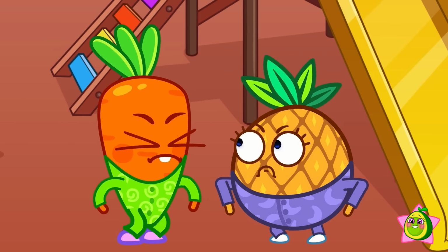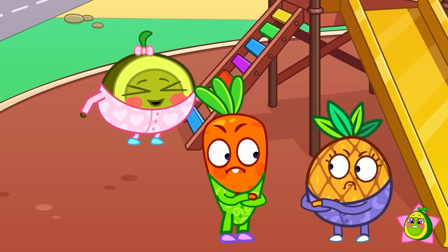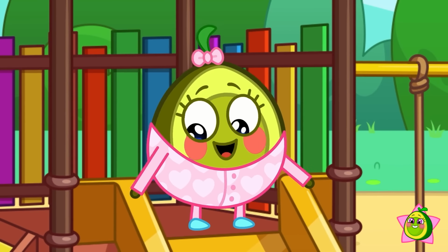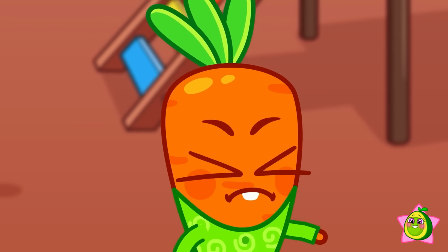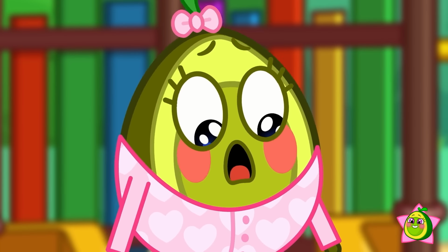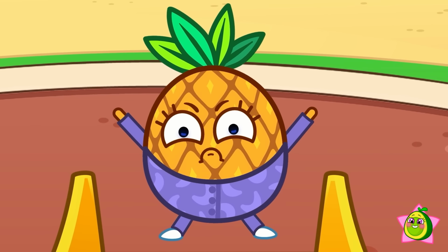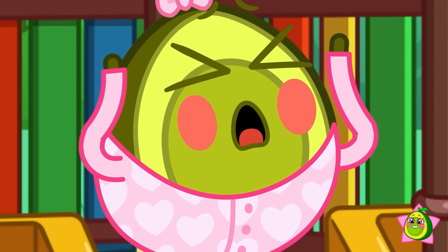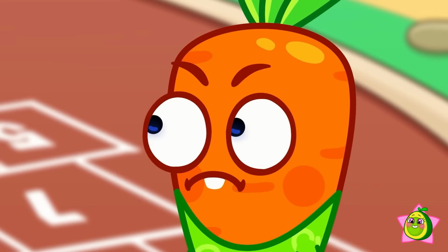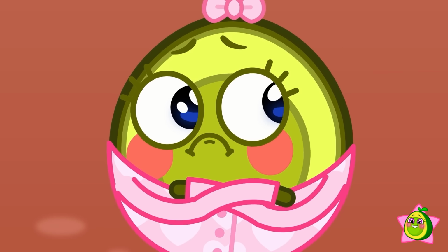I'm the first! No, I... Pine and Root are fighting over the slide! Polly will use it then. Stop! You're in the way, Pine! It's not your turn now. I won't let you. Mommy! Boys, you have scared Polly. She wanted to skip the line. No one waited in line.